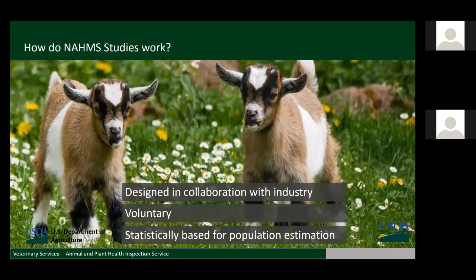So how do these studies work? They are large studies that are designed in collaboration with industry. So on the goat study, we collaborated with the American Goat Federation and the American Dairy Goat Association as well to make sure that we were meeting the needs of the industry.